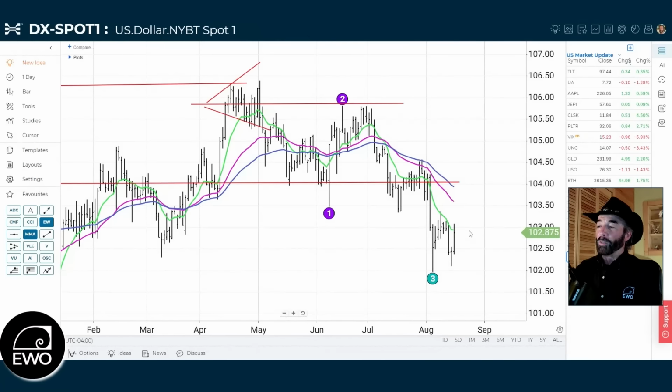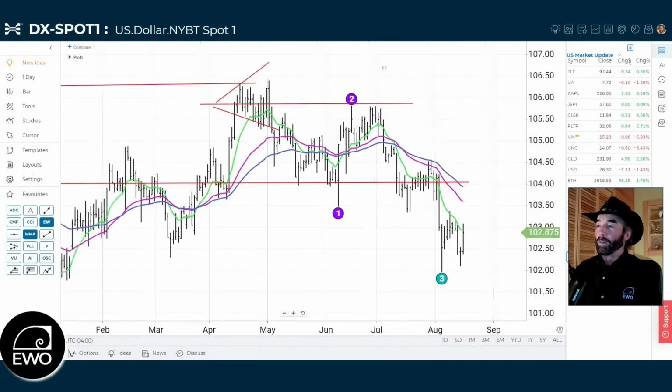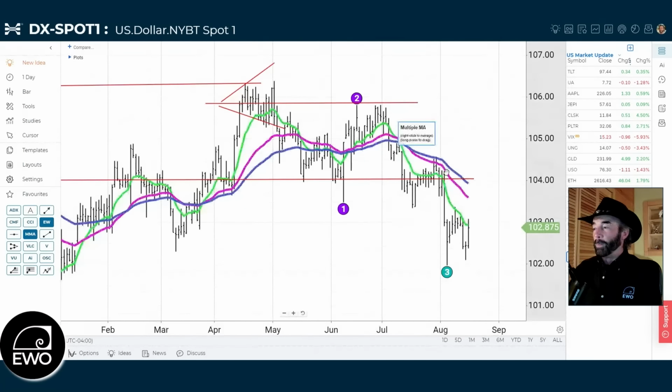So a little bit of weakness, but then a little bit of a move higher there as people move back into shorting the yen, buying other things. So right in this area here, I think is a pretty good place for the dollar. I'd like to see it creep back up towards that 104 level, but we don't want to see that dollar collapse all the way down, nor do we want to see it get too strong. Both of those, I think, would be negatives longer term for the equities markets.